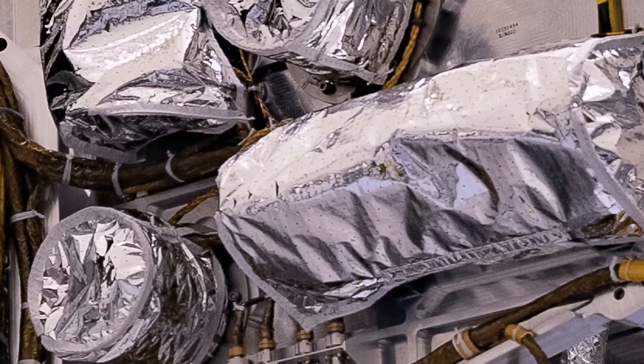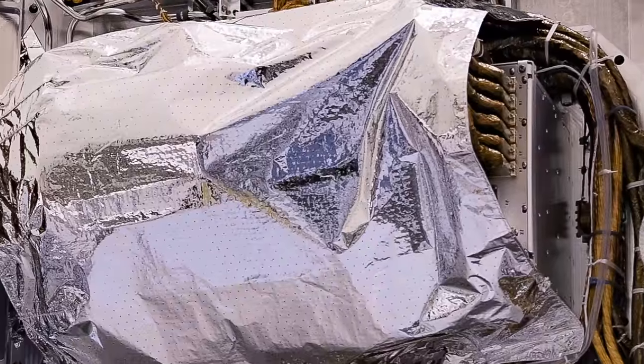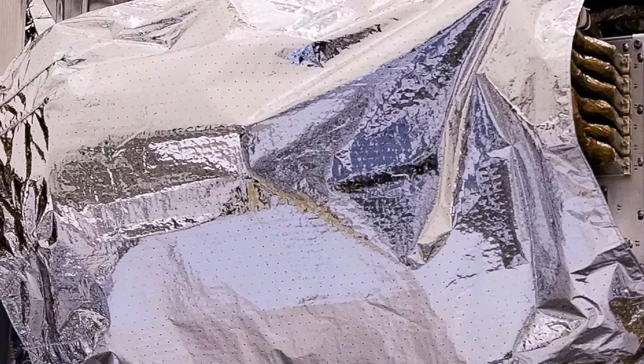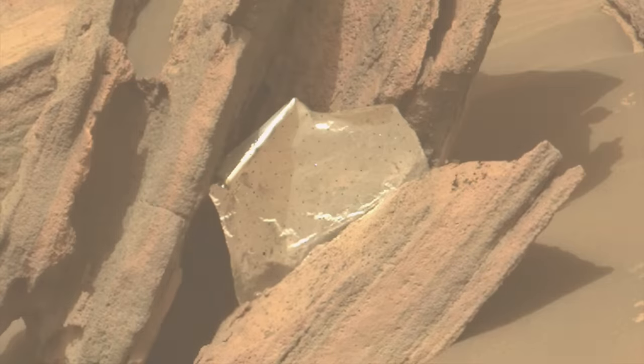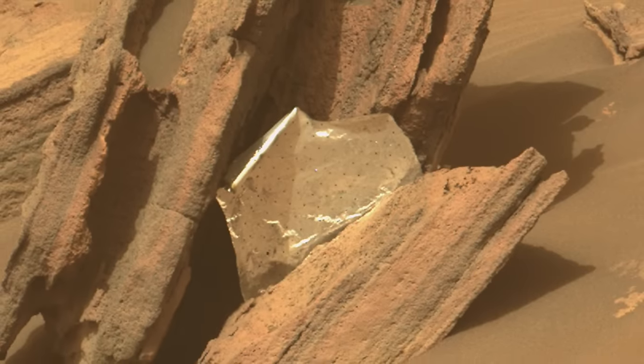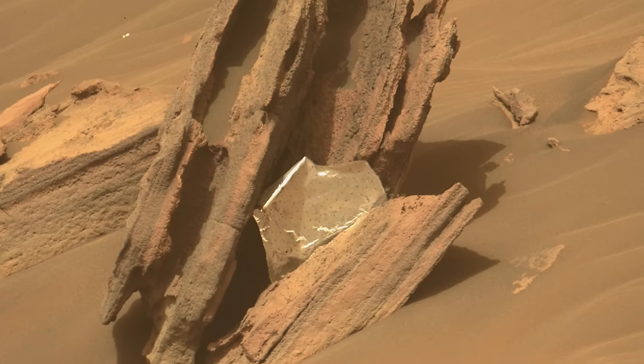MLI. It also shows how the colors seem to vary, but that's just because the shiny MLI reflects different light depending on orientation. This probably explains why the piece on Mars doesn't look very silvery. Instead, it's reflecting the colors of the Martian landscape and sky.